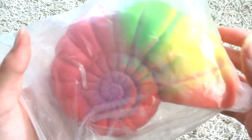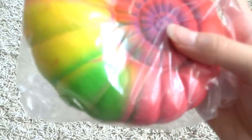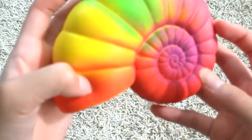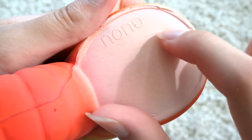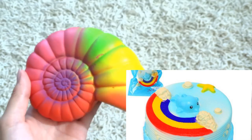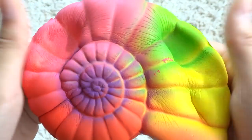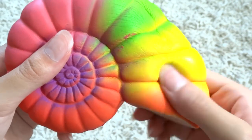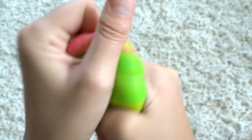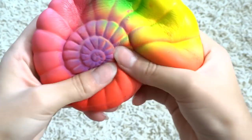Next is this rainbow seashell thing. I drop at least one squishy every video. But anyways, here is the little squishy, and I do know that it is licensed right over here. It says No-No, so I believe that's the same brand as the little dolphin cake thing. I'll put a picture here, but I believe it's the same brand as that. Oh. That is super squishy. I have not yet squished this one, but it's super squishy. I love the details on it.